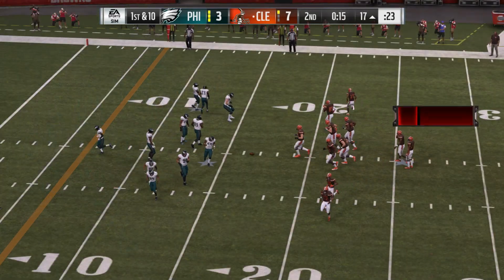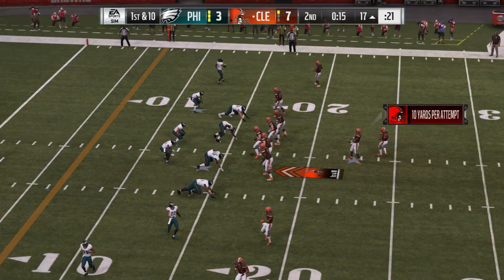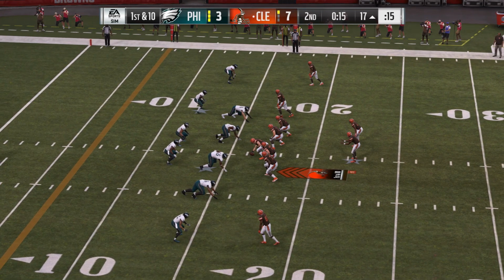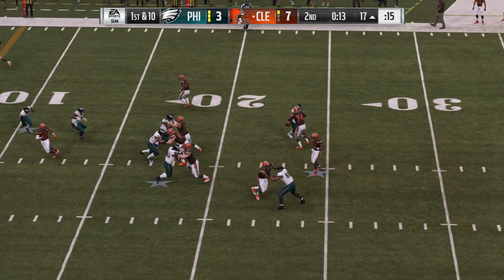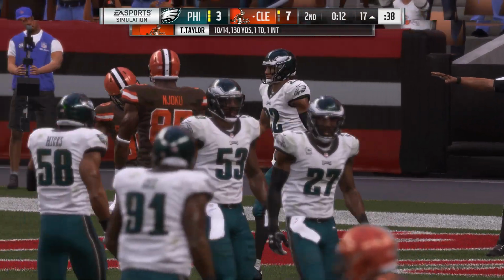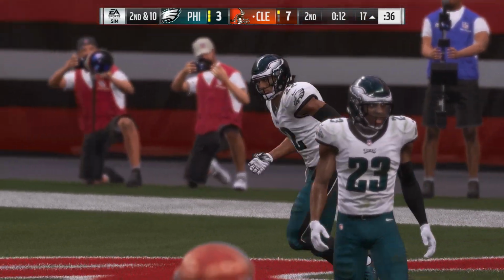Taylor will lead up the offense, 1st and 10, and he's 5 for 6 now throwing the ball on this drive. Ready. 319. From the red zone now, they'll look to throw, and it's going to be incomplete. 12 seconds left.